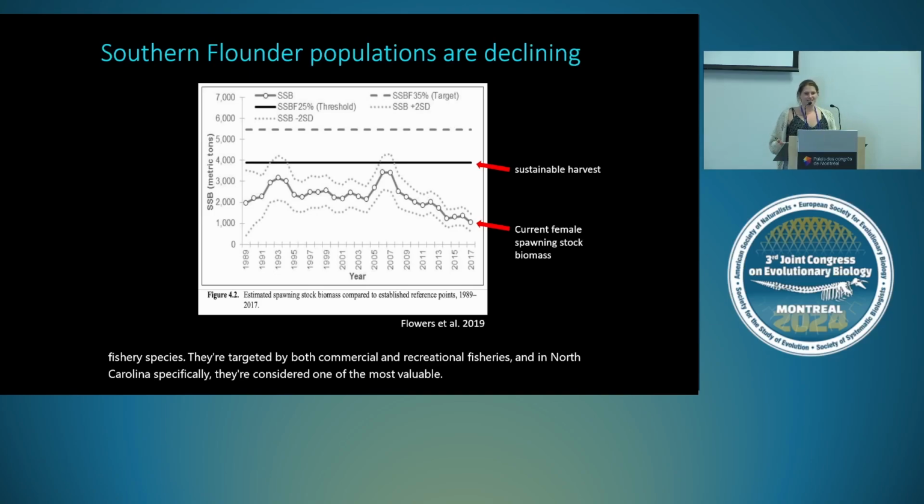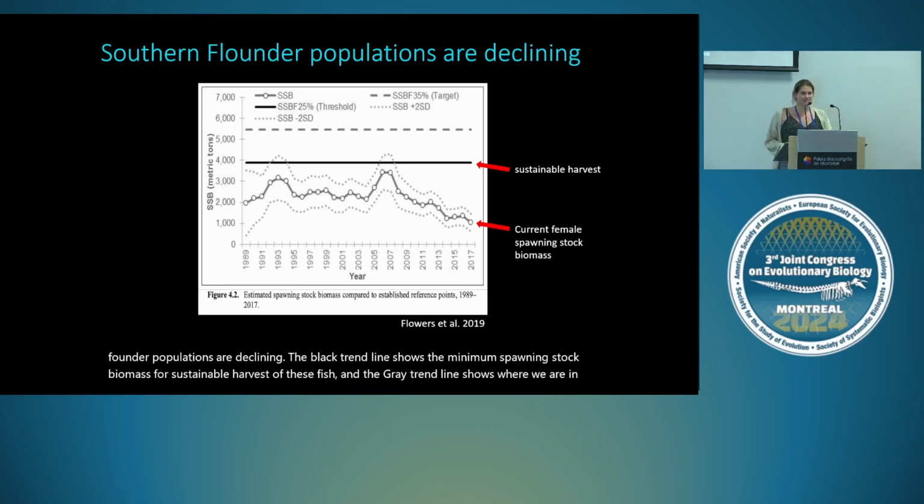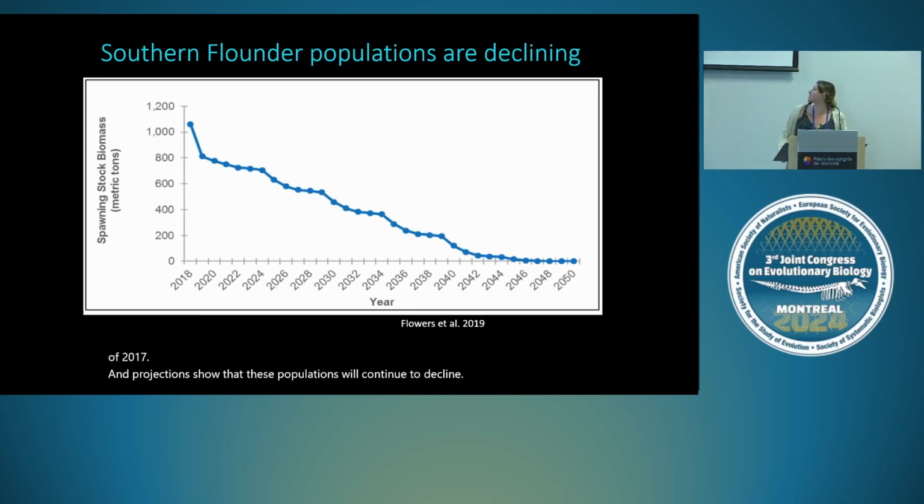So as you can probably guess, with a highly targeted fishery species, southern flounder populations are declining. The black trend line shows the minimum spawning stock biomass for sustainable harvest of these fish, and the gray trend line shows where we are in reality as of 2017. And projections show that these populations will continue to decline if we continue on the current path, with extinction potentially as early as 2046.